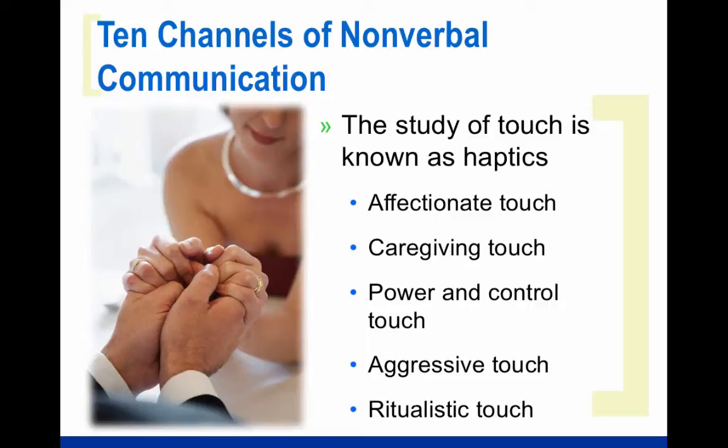Then there's power and control touch. And this is used to exert power over another's behavior. Now, this can be used for helpful or necessary purposes, like holding someone's arm to help them walk, holding down a person who's tried to harm someone, but it can also be used to exert negative control over someone. And then there is aggressive touch, which is touch that is intentionally done to inflict physical harm, such as pushing, slapping. Now, this is usually a criminal act in the United States. I mean, we have battery and domestic violence laws, but not necessarily in other cultures or other countries.